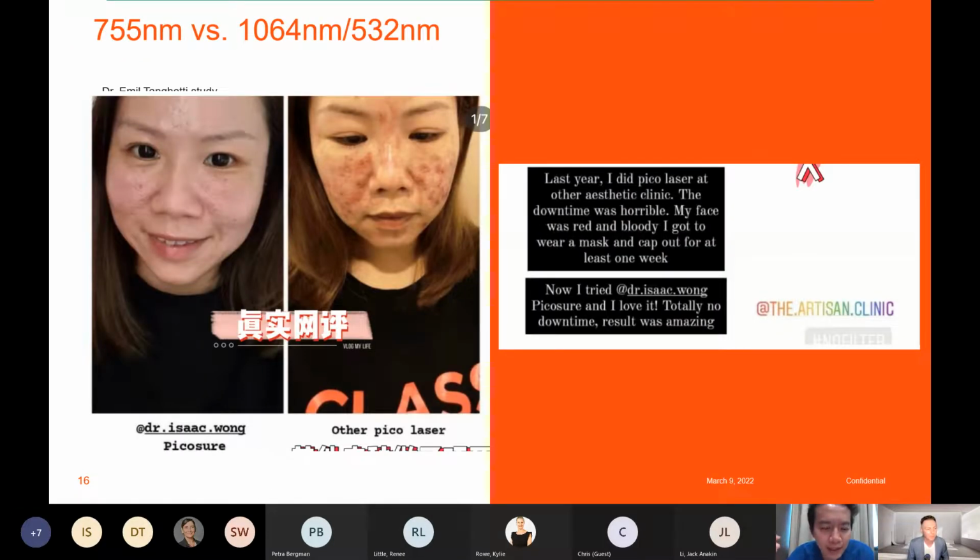So this patient was so happy. Look at her picture. On the right, she did a Pico laser from another clinic, which is not Picosure, and then she did a Picosure with me, and this is about one day after, and she posted a review for me. You can see that the Picosure laser treatment has not given her any downtime, and the other Pico laser she did was scary, and it scarred her for life. She vowed never to do it again. So this is not the kind of result you want for your patients if you use other Pico lasers. The difference is the wavelength.